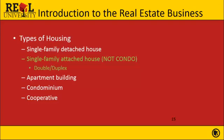How does that differ from a double or a duplex? All right, still got 2 living spaces, right? The key is a double is 1 lot with 2 living units on it, as opposed to single family attached, which are 2 separate tax parcels. It's just that the houses are touching each other. Single family attached living: lot 1, house 1, lot 2, house 2, but the houses are touching. A double is lot 1 with house 1 and house 2 on it. Okay? That is a double or a duplex.